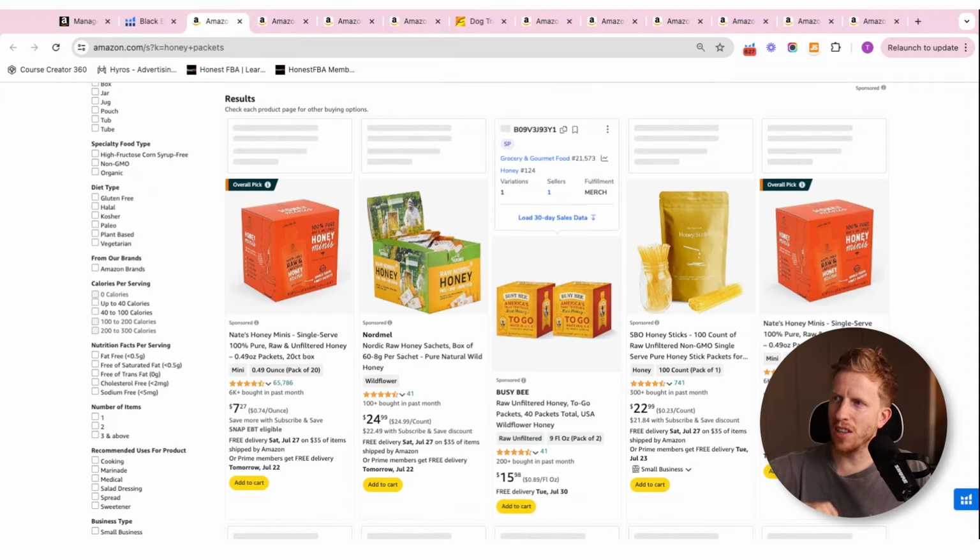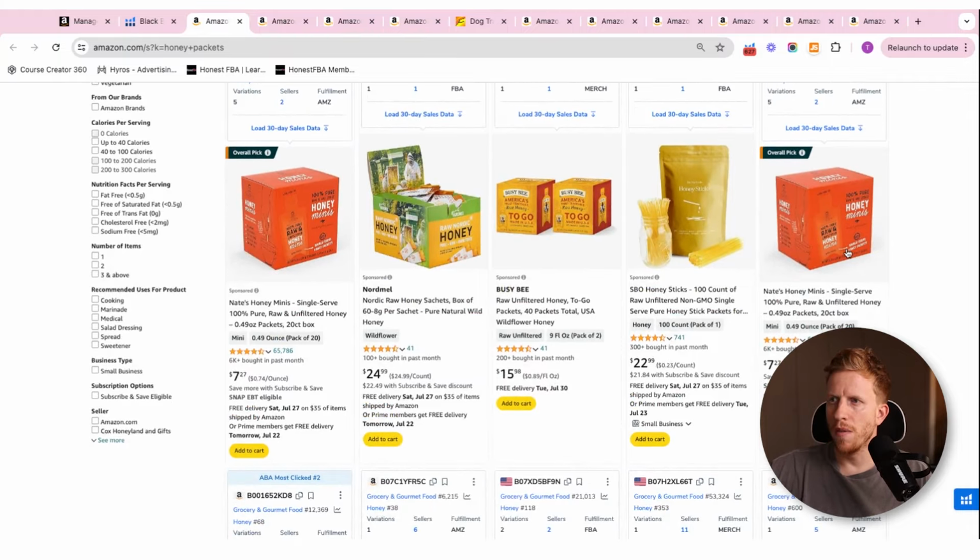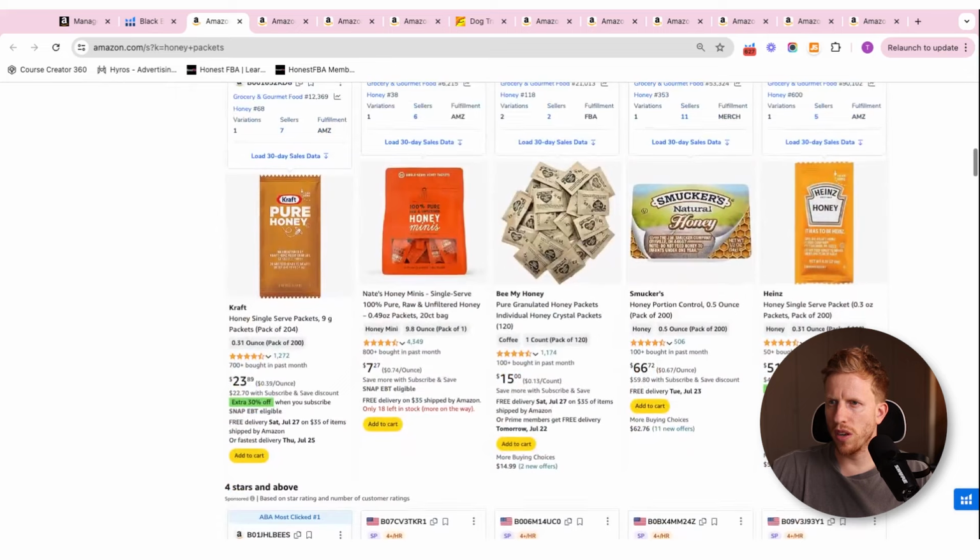So look at this. These are little single-serve honey things. Now, obviously, I think this is quite a big brand. But honey is another one that's interesting. I mean, these are little sachets. You're competing against Kraft, which is not great.